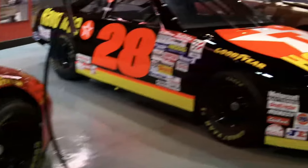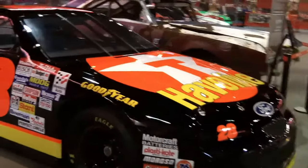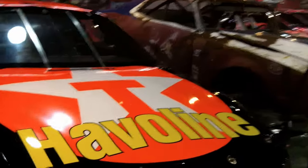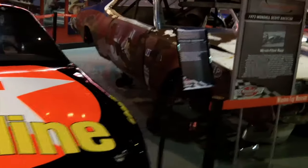How many cars did you get in all? The museum has about 40-some cars. Which car do you like the best? That one. Oh, that's Davey Allison, the Havoline car, number 28. So you like that. Okay, well, we'll definitely have to get you a picture inside that car before you leave.